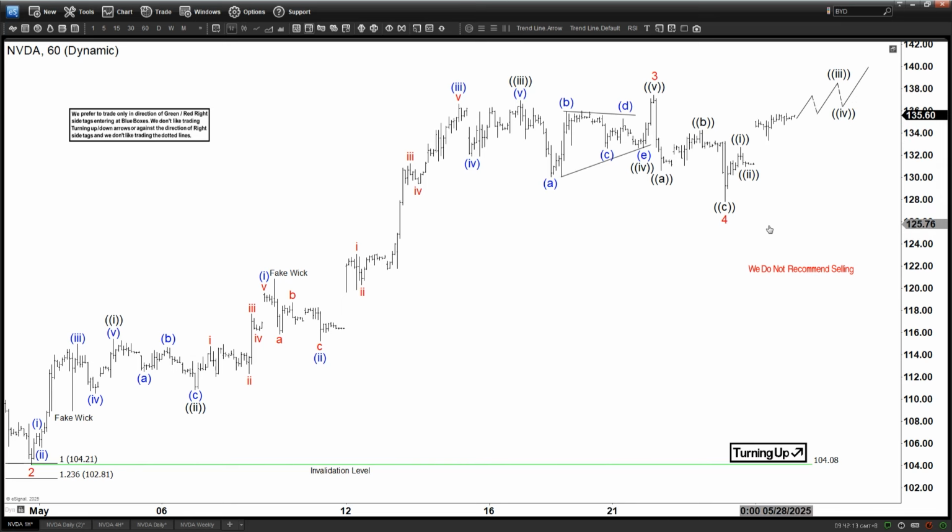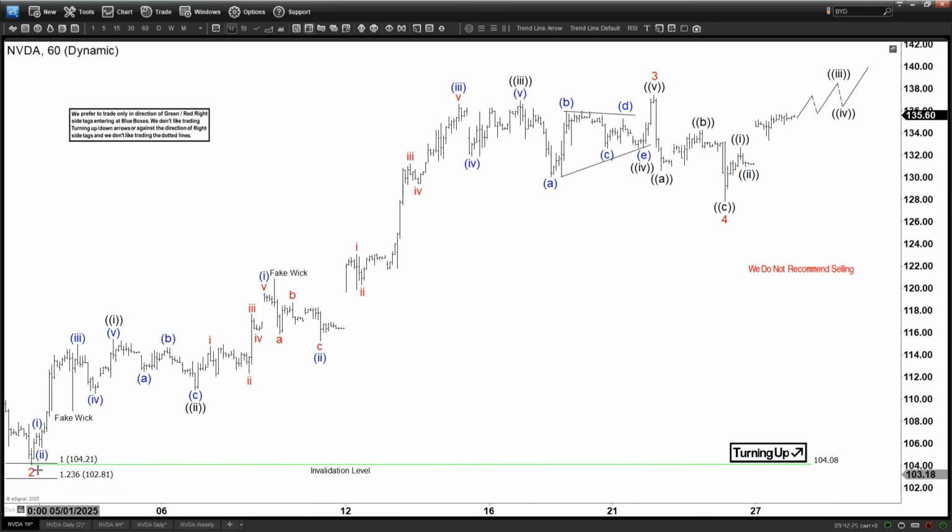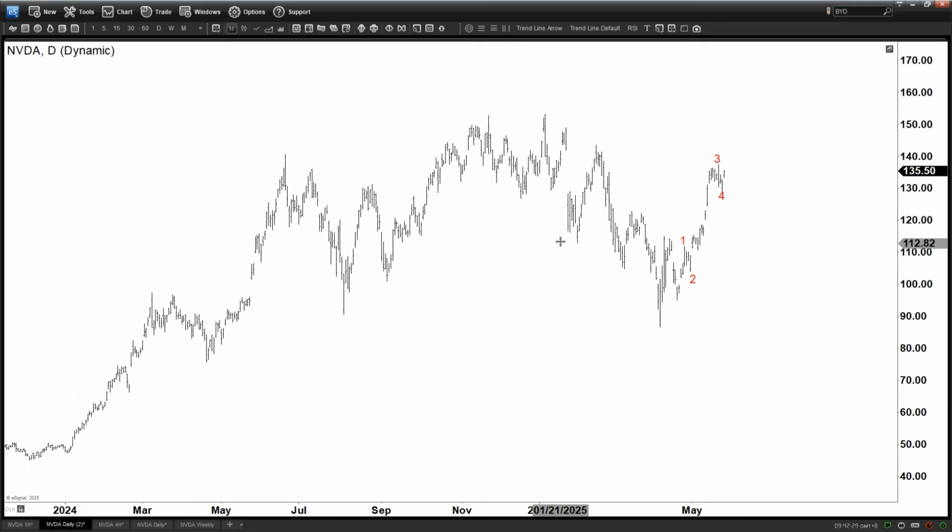Okay, now if I zoom out and look at the higher time frame, I'm focusing on the 3 and the 4 in the minor degree. On the daily time frame, that's your 3 and the 4, and this is your 1 and the 2. As we can see a little bit here, the 2 is at 104. So we can expect the stock to rally a little bit more to finish these 5 waves, and then from there we should be getting at minimum a 3-waves pullback, a larger degree pullback.